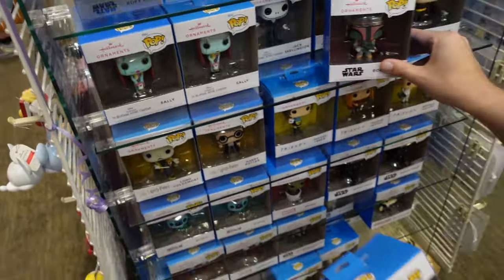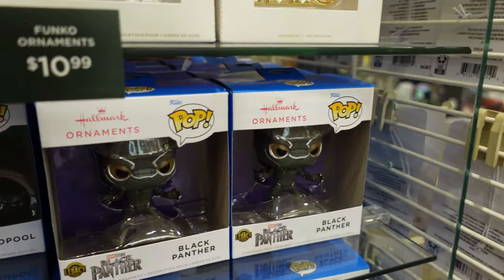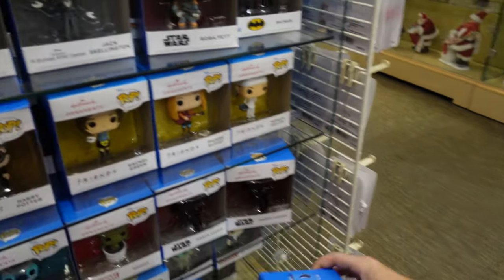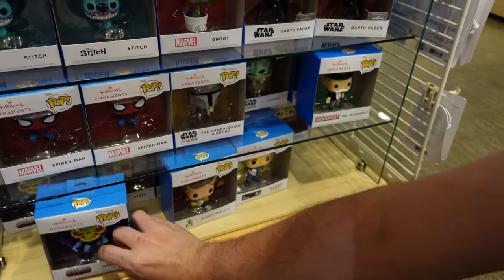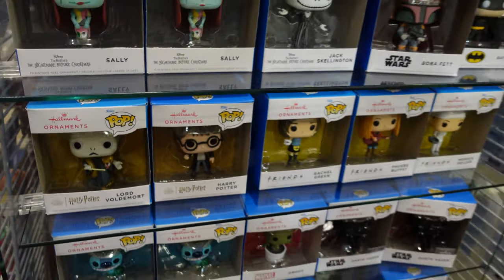They've got Nightmare Before Christmas, of course. Star Wars. Deadpool. Got Boba Fett. Black Panther. Monopoly Man. Oh my god, how cute is he? Darth Vader. Of course. Friends. Of course they have Friends. Elf. Masters of the Universe, for crying out loud. Harry Potter, of course. Those are cool. We did not see those last year.